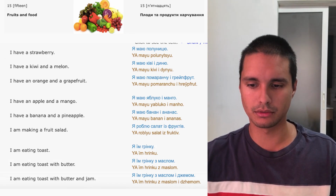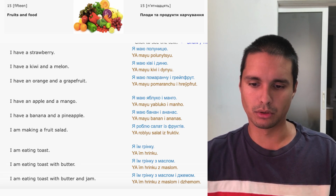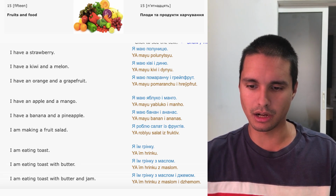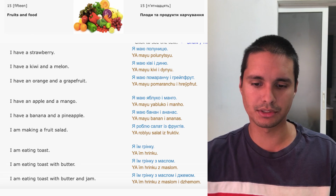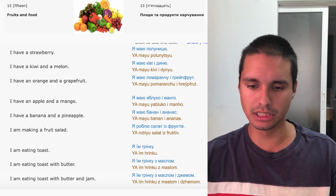Fruits and food. Плоди та продукти харчування. I have a strawberry. Я маю полуницю.